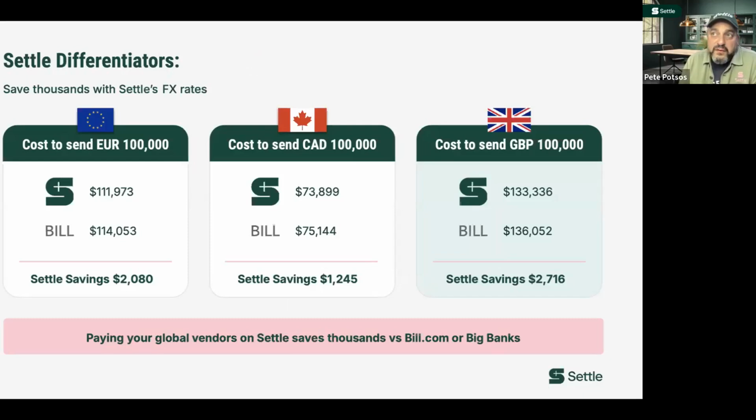when you are purchasing inventory from overseas and you're paying in that foreign currency, there's a foreign currency exchange, and just based on rates, we're very competitive here. We're saving on average 1,500 to 2,000 per $100,000 in your cost of goods, your inventory. So offering a ton of savings there for brands as well.